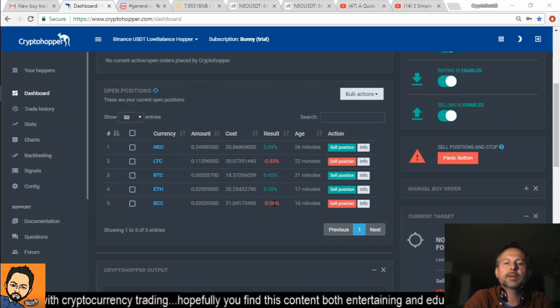One is barely red. Since Bitcoin is going up at this point, I would expect it to drag that up, and there it goes, which is great. So now 4 out of the 5 are in the green right now. Litecoin is fighting it. We can see that we're almost up 1% on that NEO trade.